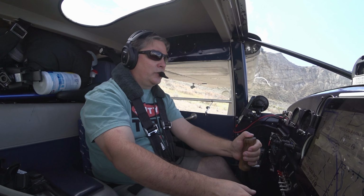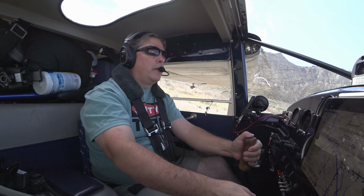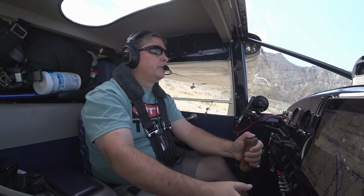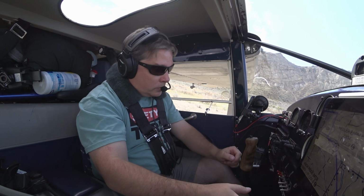Heller Farm traffic, Silver Luscombe taking off 1-1. I'll be making a right turn out over the river and depart the area downstream to the east, southeast. Heller Farm. Alright, here goes nothing.